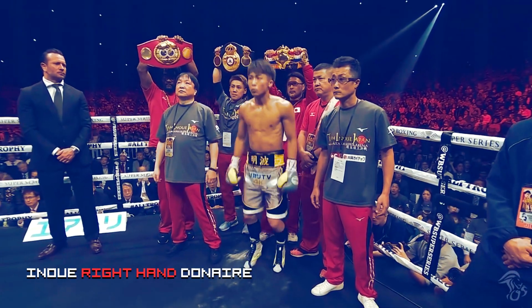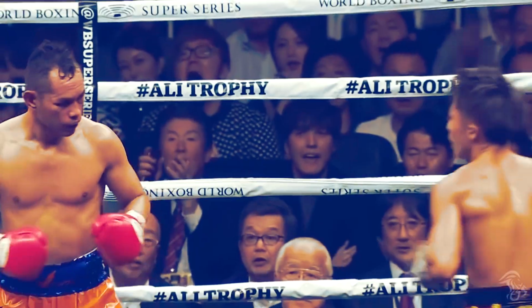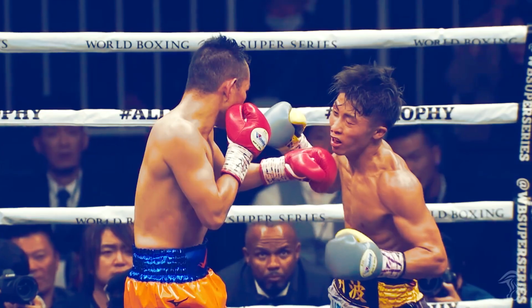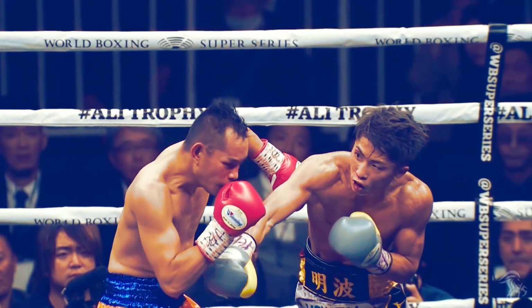Inoue's battle with Donaire was simply epic. Here, Inoue lands a perfect counter right hand over Donaire's jab. The slow-mo really shows you how accurate this right hand was.